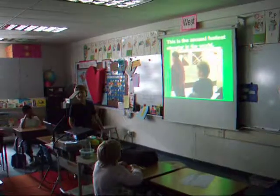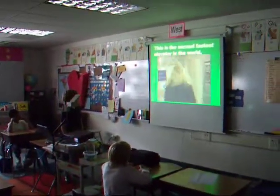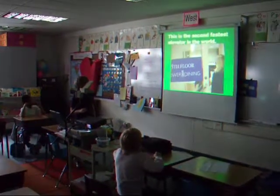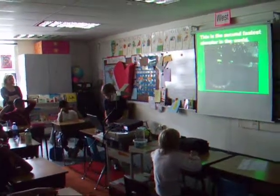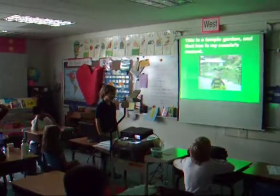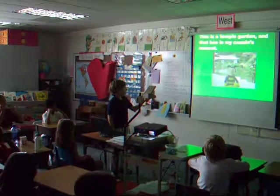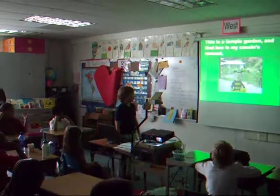Dang, that's a building right there. Wait, hang on. That was the wrong one. All right, mascot, like my cousin's school mascot. And those are just temple gardens, and that lake has giant koi fish in it and turtles.